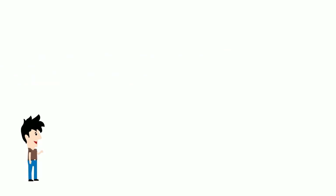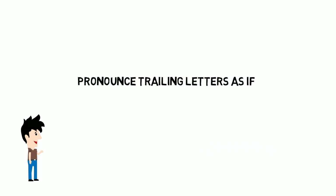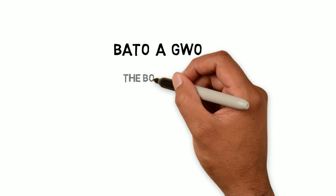The main thing you need to know about trailing letters or sounds is that you should pronounce them as if they flow along with the word that comes before them. Let us consider this example. Try to pronounce this sentence.